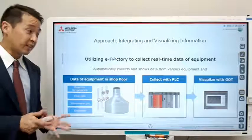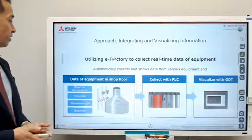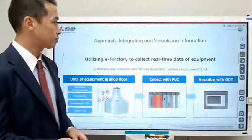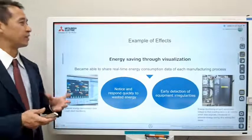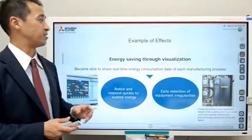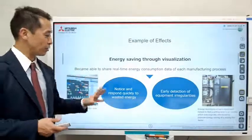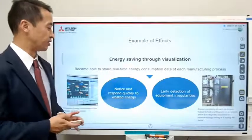One of the first tasks that they had was collecting the data from the machinery. So what they did was from the equipment in the shop floor, they collected data with a PLC and then visualized it with GOT. After you start these projects, you find a lot of things. The first things that they were doing was they were trying to do visualization of the energy data on the factory floor. After they installed the visualization of the energy saving, they were able to quickly notice, okay, where are we using a waste or where are we using too much energy and respond to that.